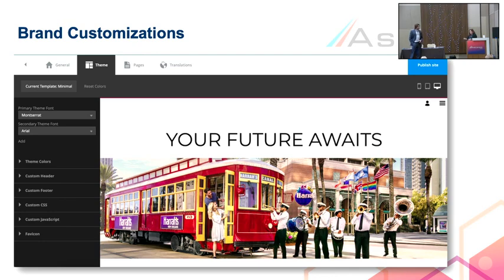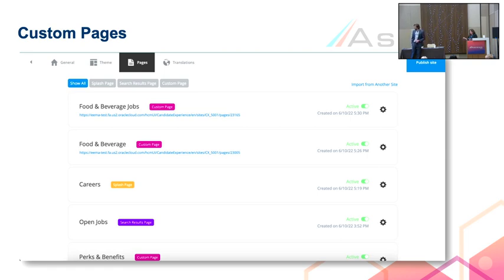And then we also have the ability to have a custom header, custom footer, CSS customization, and a little bit of JavaScript you can add in there, which comes in handy when you do things like Google Analytics, which we'll talk about in a few minutes. But here are those pages you were digging into a little bit.